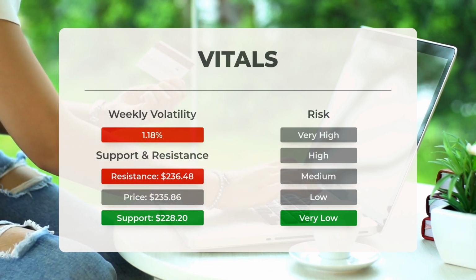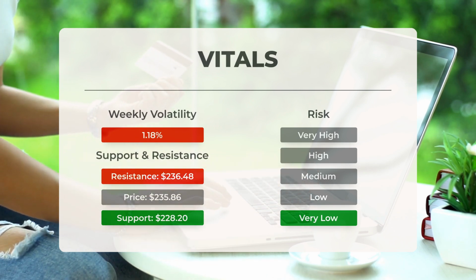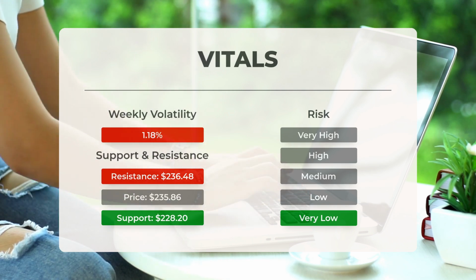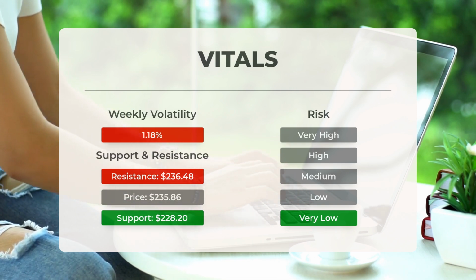Over the past day, the stock fluctuated by $3.58 between its high and low, representing a change of 1.54%. In the previous week, the stock experienced an average daily volatility of 1.18%.